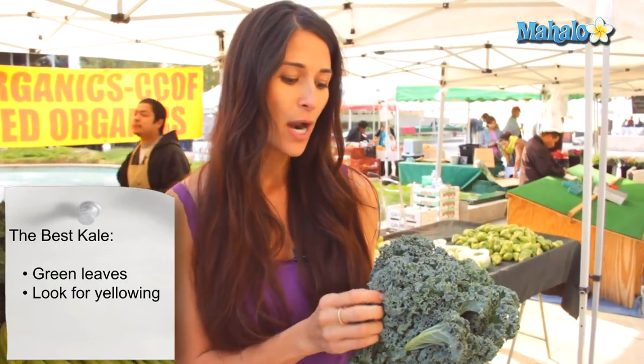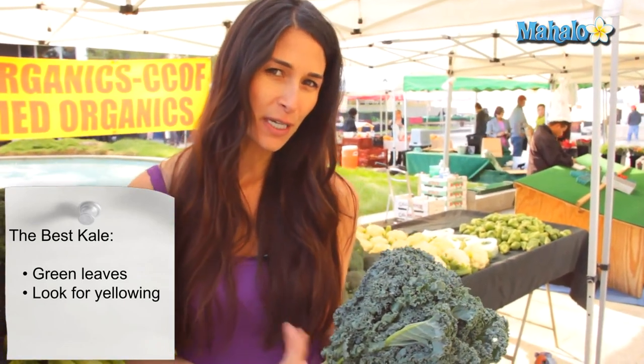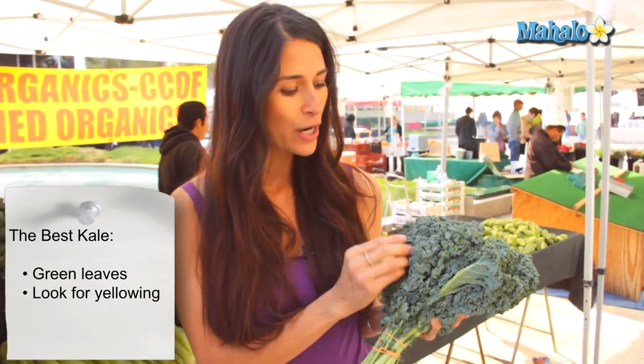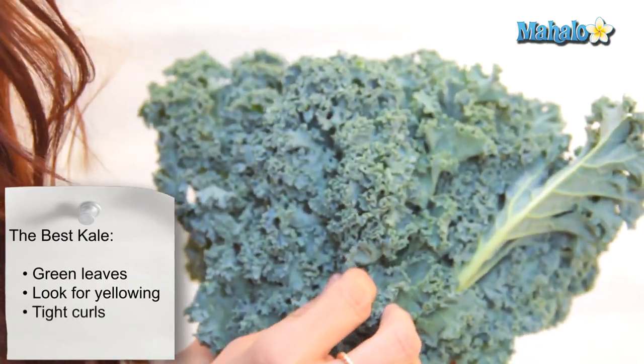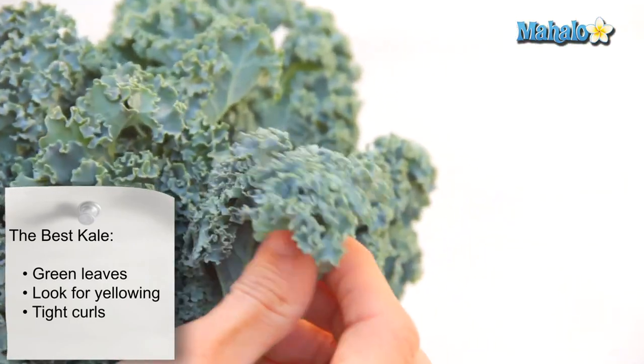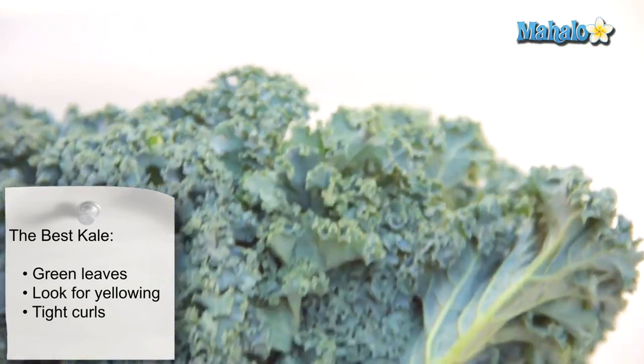Another thing to look for, based on the type of kale that you're getting, this here is the traditional kale, but you also have dinosaur kale. And you want to make sure that the curls that you have are nice and tight. You don't want to have anything that's drooping. You want to make sure that there is some substance to the leaves themselves. It's a nice crisp texture.